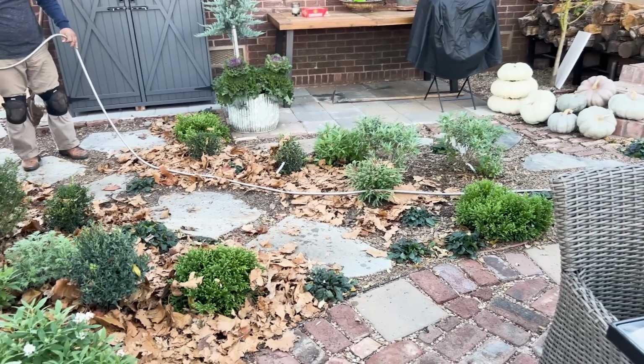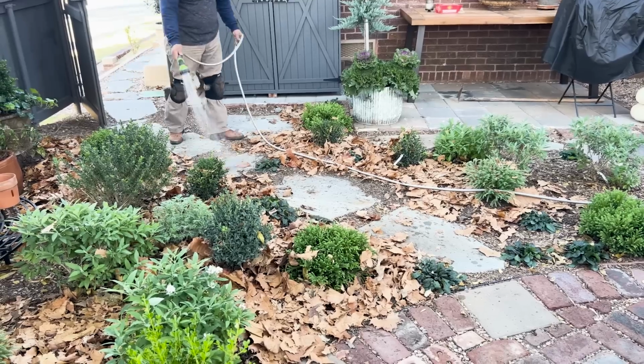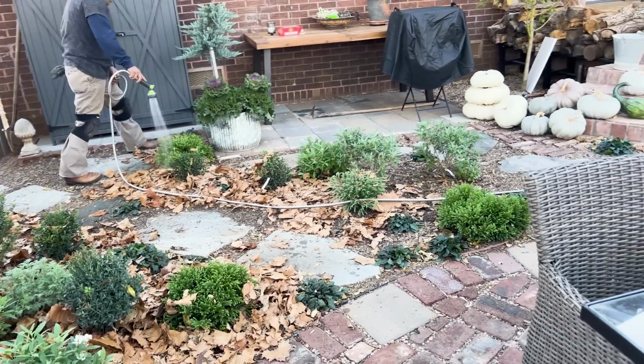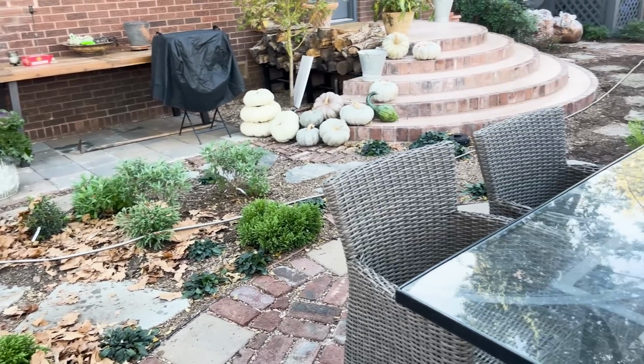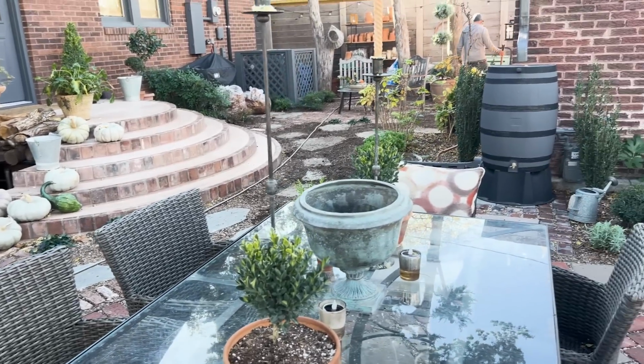And then since we planted a few more things, Javier is making sure that we get them hosed in really well. And it sure made it a lot easier to wait until after we got that rain to install just the last few plantings that needed to be done.